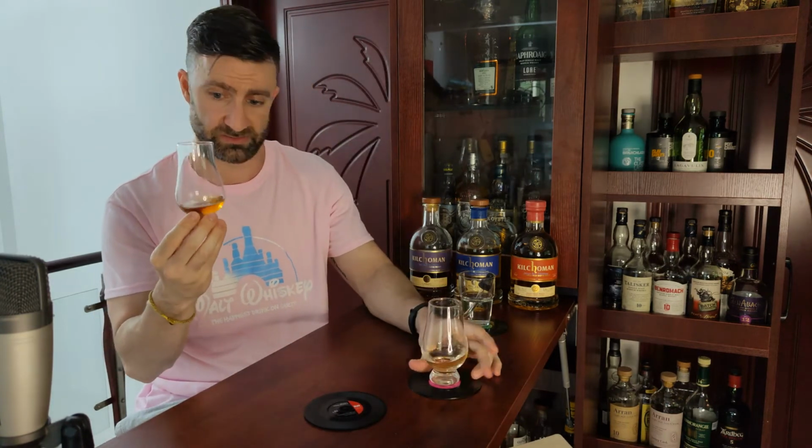It still smells hotter. I mean, they're both 46%, but it smells higher proof than the Sanaig does. So that's them on the nose. Let's check them out on the palate. I mean, we don't really need to talk about the color difference, do we? It's quite dramatic. This is very indicative of an ex-bourbon aged whiskey, and this one of a sherry matured.